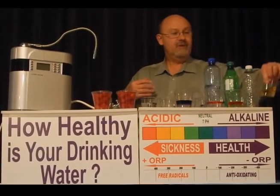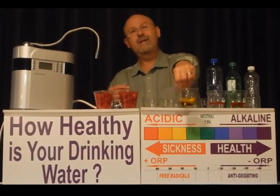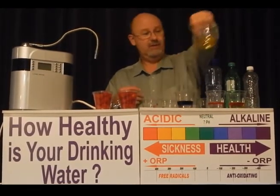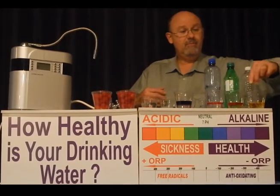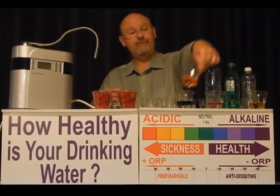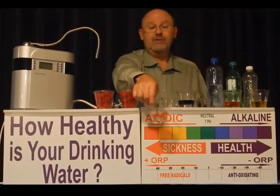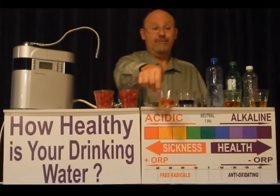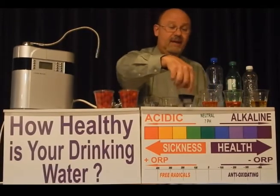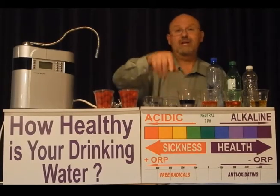So you can see here the bottled water, it tests down here somewhere in about the 5 range. Many of the pops are down in the range of about 4. And our energy drinks are down somewhere around 3. And our water, you can see, is way up there on the pH scale.